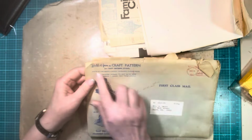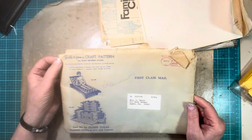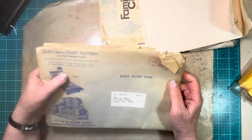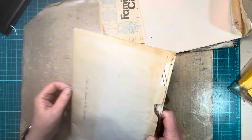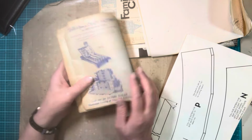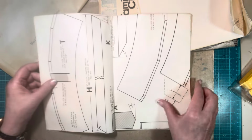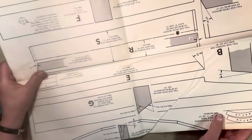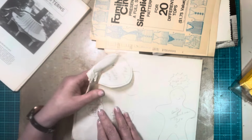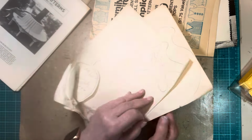I did see this on the outside. Built it from a craft pattern, from Craft Pattern Studio. It's dated 1972 on the postage. So it's an interesting envelope that I could use. And then it has this large pattern tissue. It's not tissue, it's paper. So it will make good pages in a large journal. This one is some hand-drawn or traced patterns. I probably won't keep that.